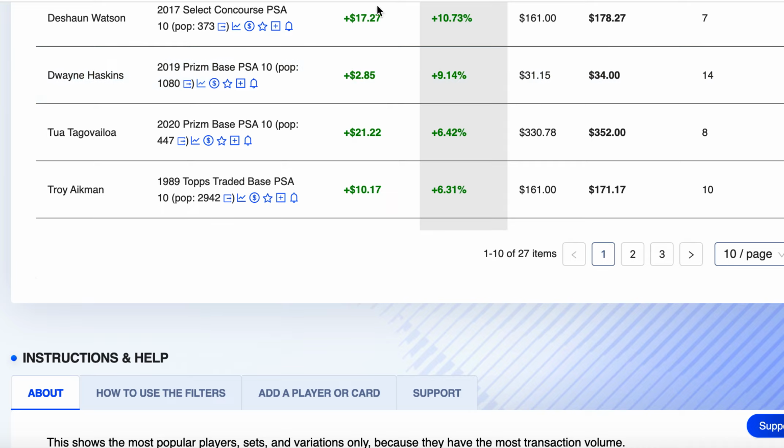And StarStock only has a 5% seller's fee. Less eyeballs on StarStock, but I think it makes sense.